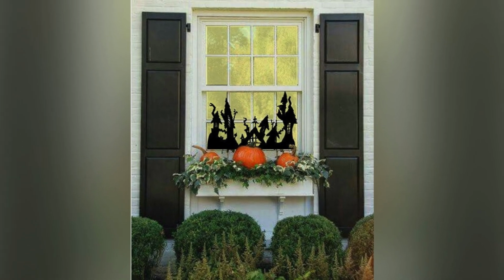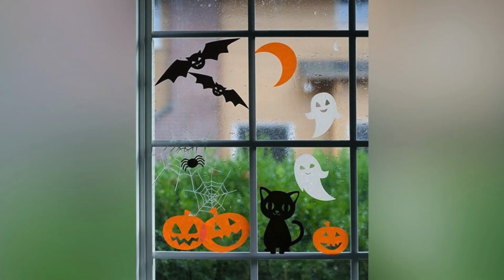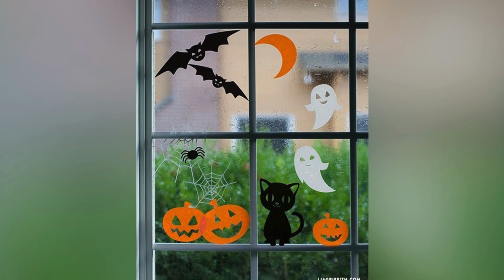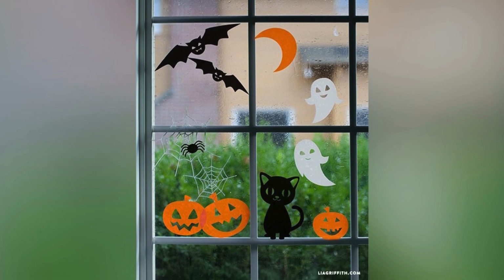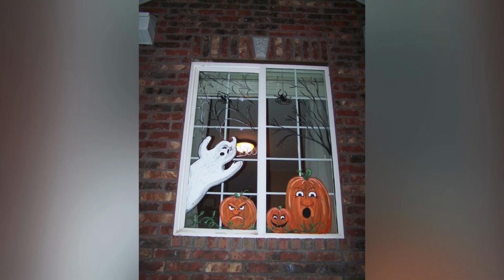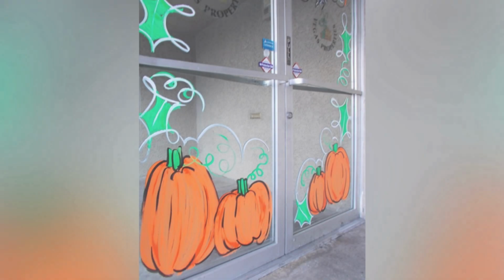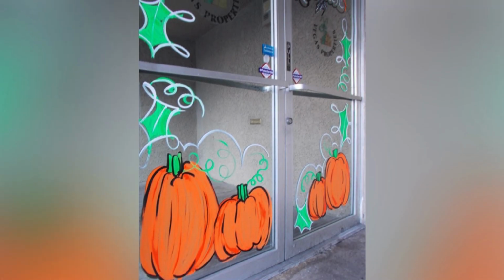Zombie outbreak. For a zombie apocalypse theme, stick large zombie hand clings creeping up the window. You can even add keep out or quarantine zone signs to amp up the fear factor. Haunted graveyard. Create a spooky graveyard scene using tombstone cutouts, skeleton figures, and eerie mist created by stretching cotton along the window frame.